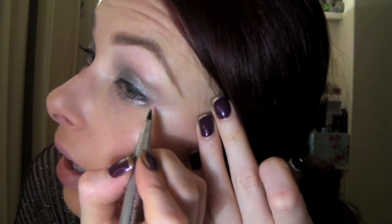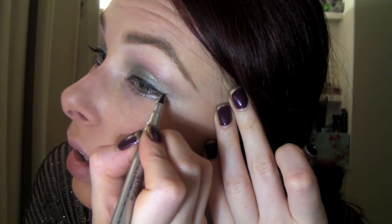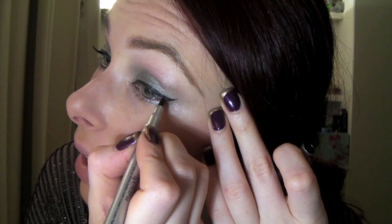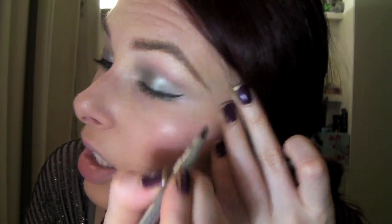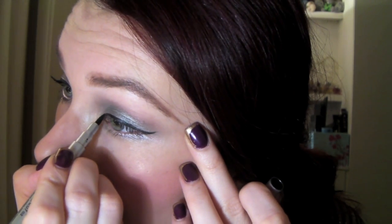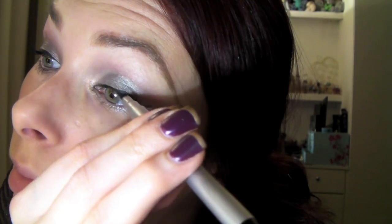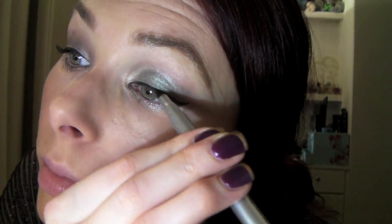And then we're going to wing it out at the end as well, and this will elongate the eye, especially if you have a slightly rounder eye. Just like so. And then I'm going to very simply finish off with mascara.